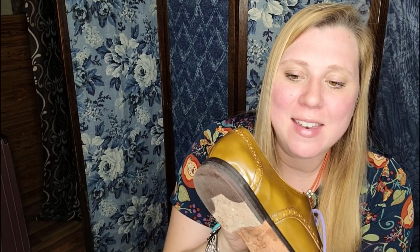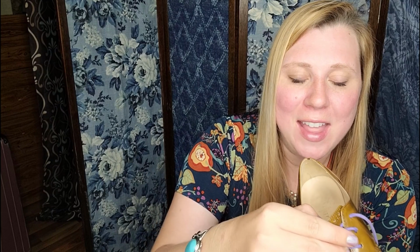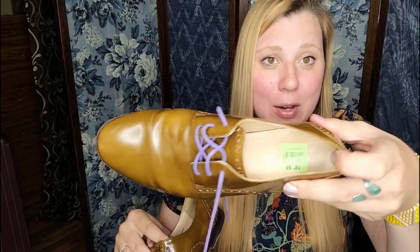They're a patent Oxford, and women's Oxfords do really well for me. Cole Haan is an excellent brand. I feel like Cole Haan can kind of sit, and I don't know if people just don't know that it's a really excellent quality brand or what, but I definitely wanted to pick these up. These were $6.99, but green was half off. So yeah, I grabbed these.